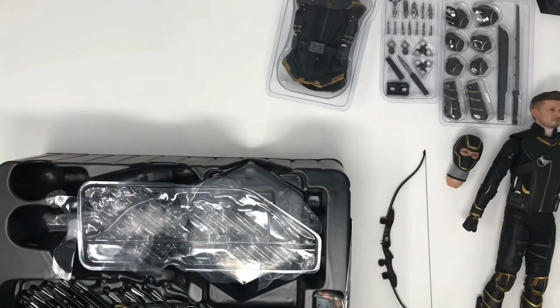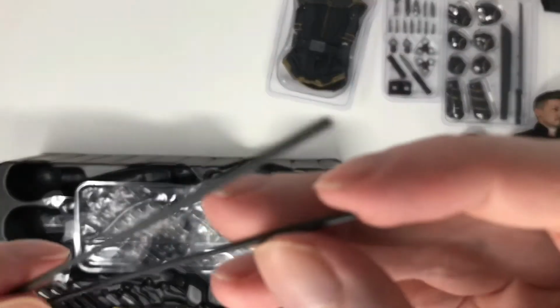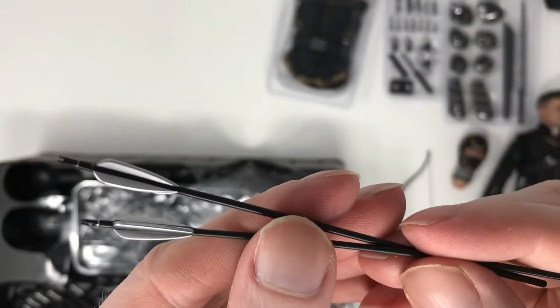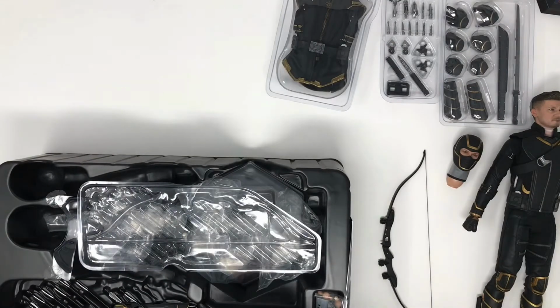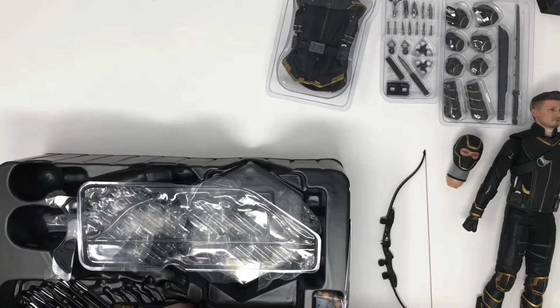Okay, let's put this down and move on to the arrows. Now you get two lengths. One's a short length and one is longer. The arrow heads do go on the end. That is up to you to apply them if you wish. So let's say you want to do a pose with Hawkeye using his bow, drawing that arrow. You can do.